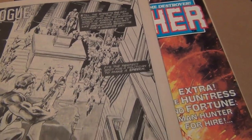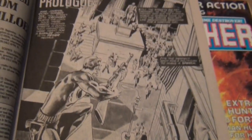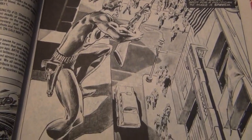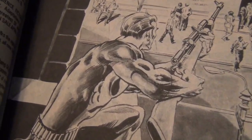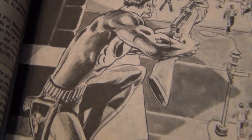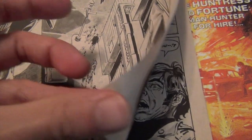Here we go. Look at this beautiful splash page. Writer Jerry Conway. Look at that. Look at the inking. Just stare at that for a while. Beautiful. You know, as I said before, I believe Tony is his own best inker.